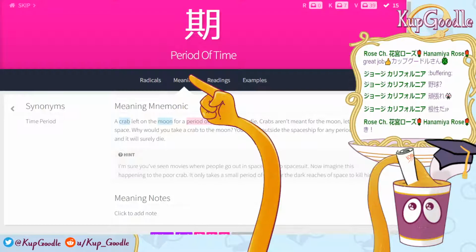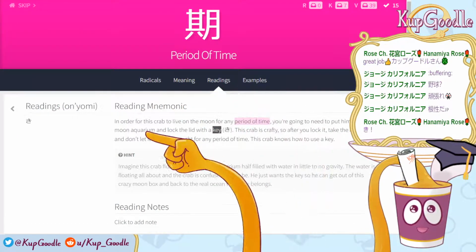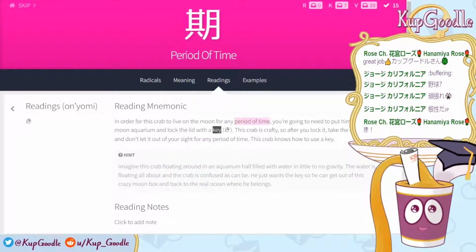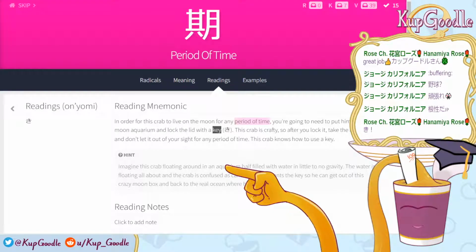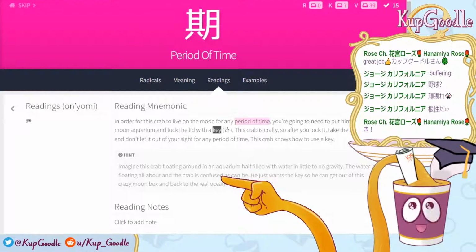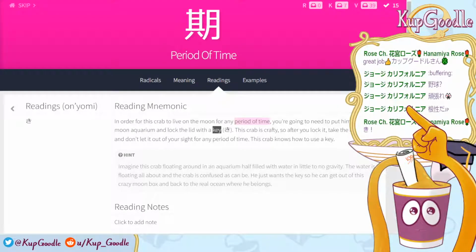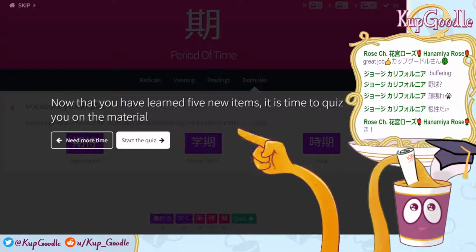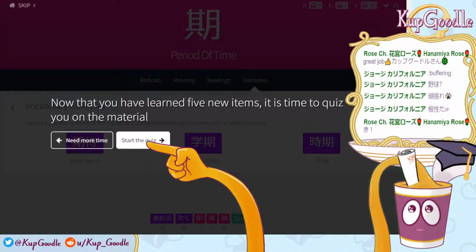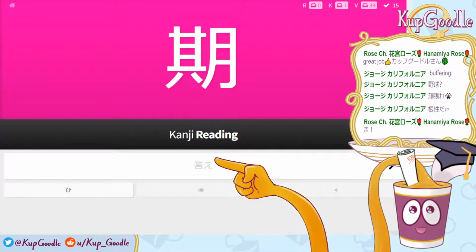A crab left on the moon for a period of time will surely die. Crabs aren't meant for the moon. And reading, period of time. You're going to need to put them in a special moon aquarium locked with a key. That's all very hard. Muskashi. 超難しいよ. Well, we'll think of something later. Later on in the future, we'll think of something. For now, we'll just do something normal.